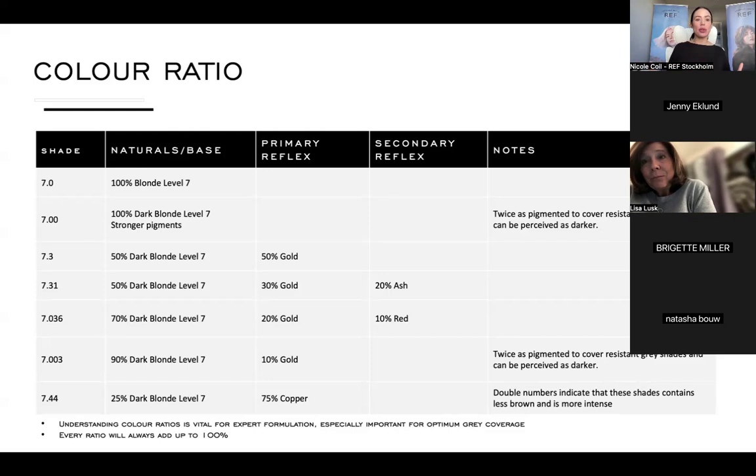This would translate also to 6.23, 5.12, 7.43, any of our numbers that are level, decimal, and then two different numbers. This is important because it's nice to know what exact amounts of tonal reflex are going to be showing through in that premix shade. Again, not only just with gray coverage, but to make sure that we have enough tonal reflex present to either enhance or diminish the appearance of any tonalities that we do or don't want to see within our final result.